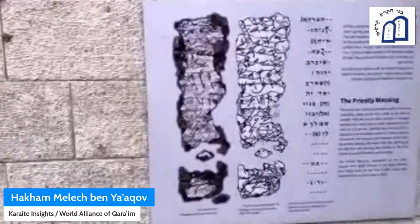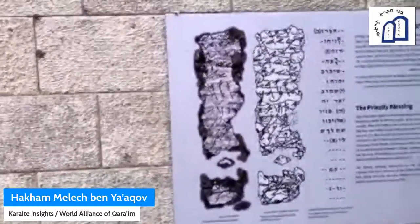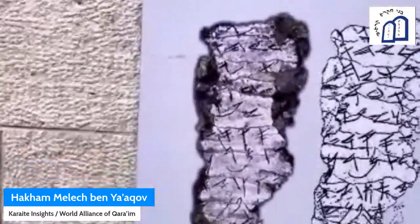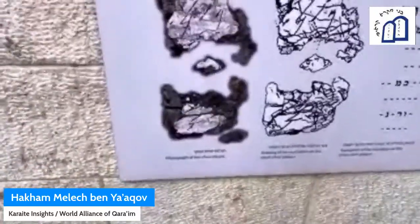Okay, we don't have it here. I believe the original scrolls are in the Israel Museum, if I'm not mistaken. But here's a photograph of one of the silver scrolls. I think there were two.